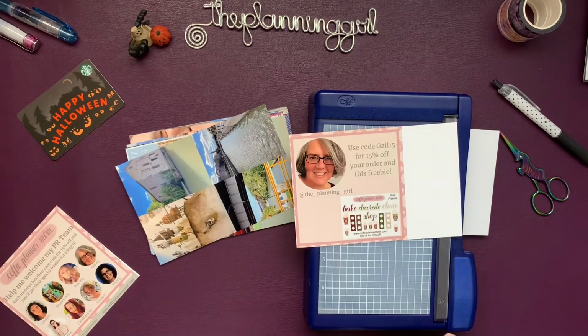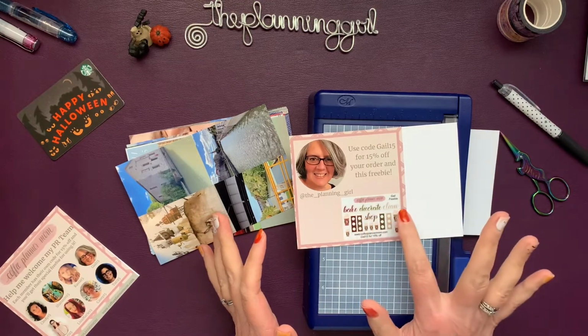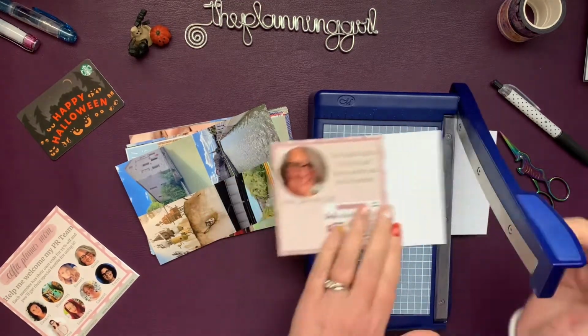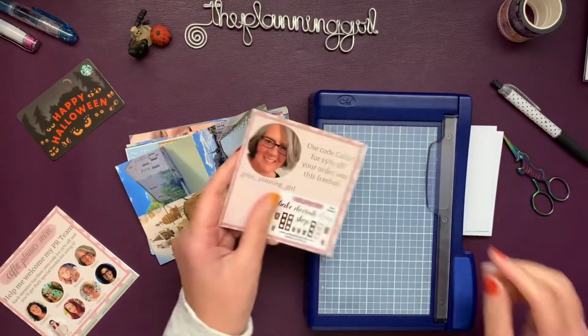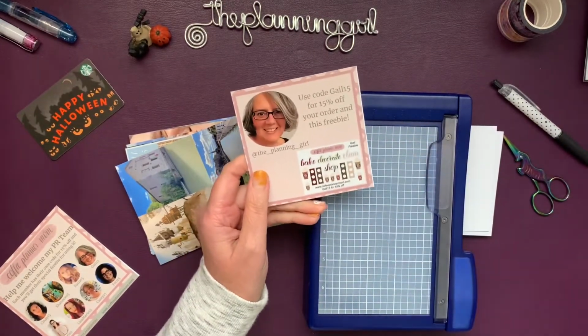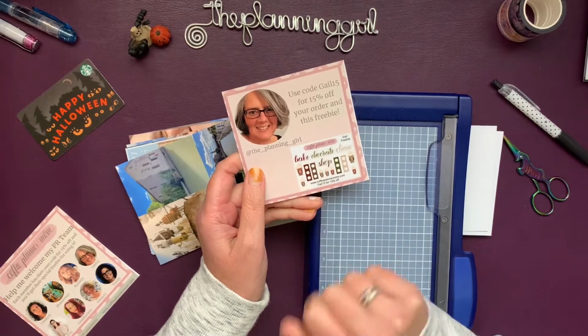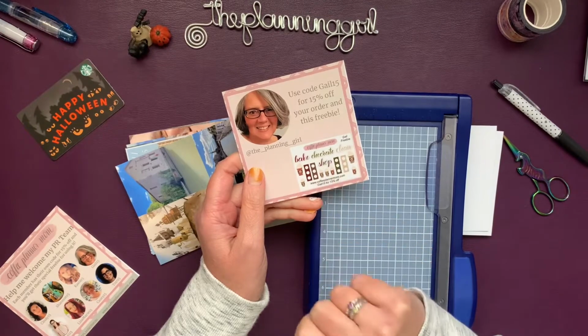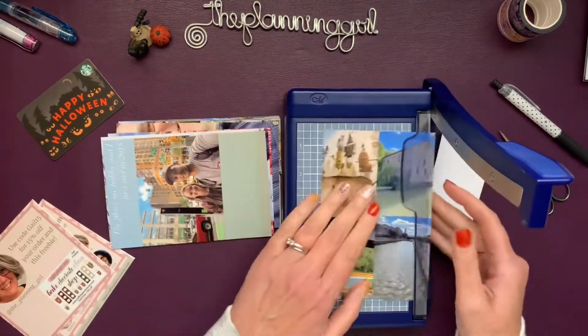Isn't it glorious? So no matter what kind of holiday baking, decorating, cleaning, or shopping you have to do, and it doesn't have to necessarily be for the holidays, although the freebie is in the rustic Christmas colorway, you see that nice deep red and that forest green and the light brown and the dark brown, and there's some coffees because, you know, I love coffee.